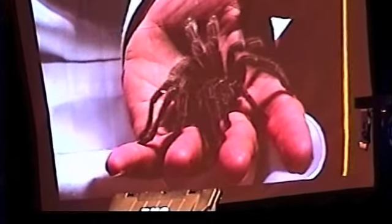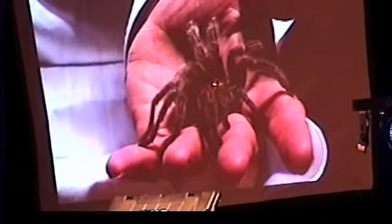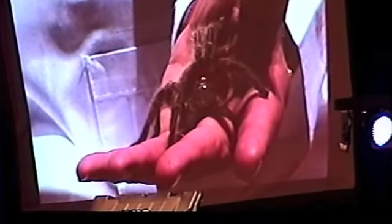Okay, we have that great big round abdomen right there. And then we have what they call the cephalothorax right there. 1, 2 body parts, only 2 body parts. Check this, you see that right there? That is not a head, that is hair-covered fangs, that's right. And you want to see where her eye is? Check this, you can see it right there. You see that little tiny brown dot right there?